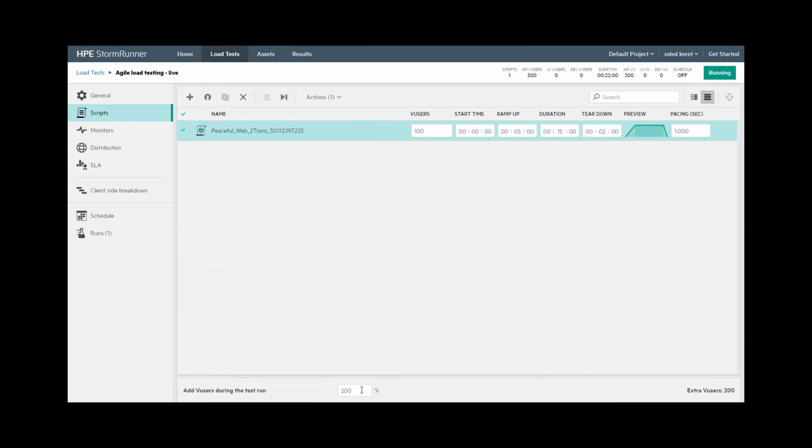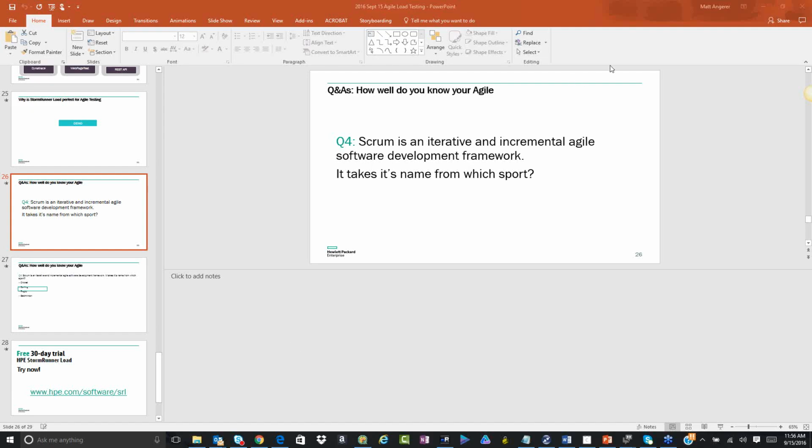So the rest of the service is still hosted, the scripts, the test results, the user management, everything else is still handled in our service, but the secure applications can be tested inside the firewall, and all the communication is outbound and secure. Okay. All right, great.